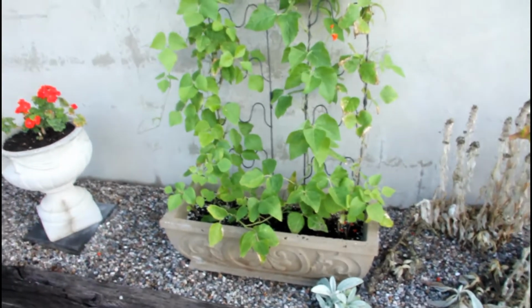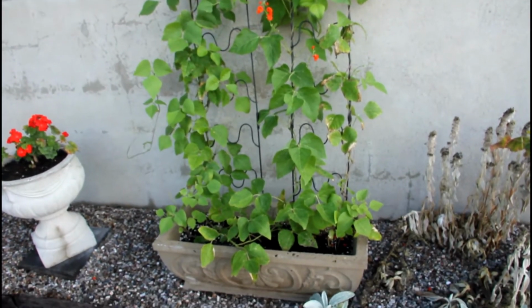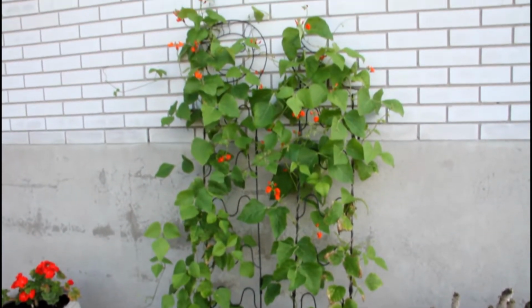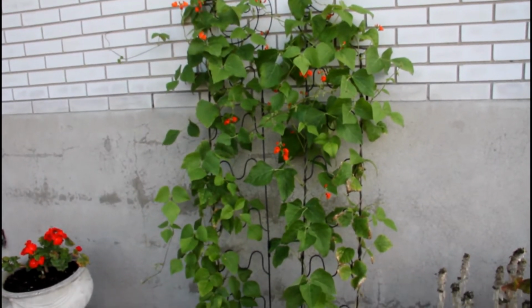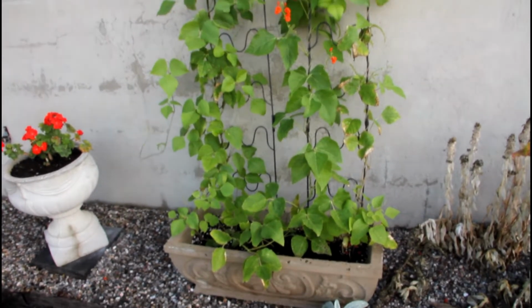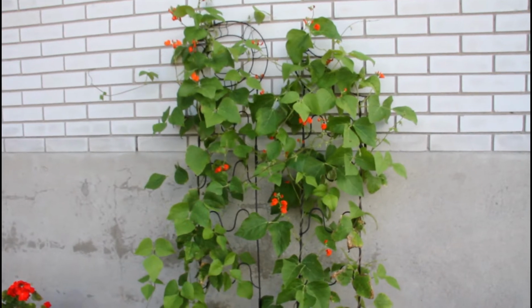I'm going to give you a quick tour of the gardens. This is the pole beans that our grandson planted in March, April when he was here, indoors. And you can see the red flowers where the beans are going to come out shortly.